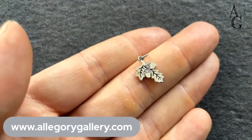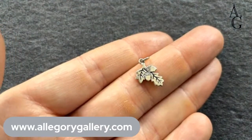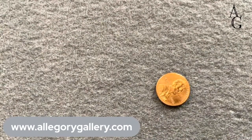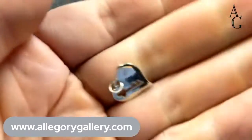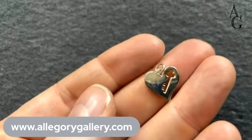Ooh. Acorns. An oak. Acorn and oak leaves. That's good for Father's Day. You know, the baby with the mommy or the daddy. Strength, wisdom. Oak. Susan said not exactly again. I thought you liked my story, Susan. Here's this one. You know somebody who got broke up with? Here you go. Lost the key to my heart.